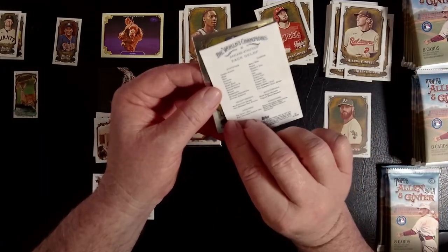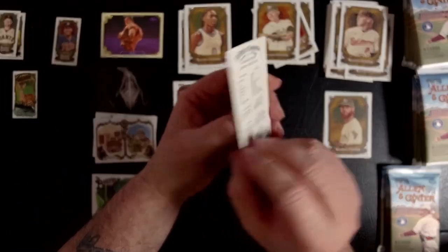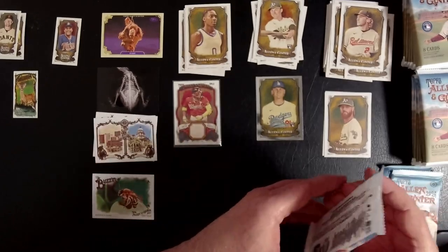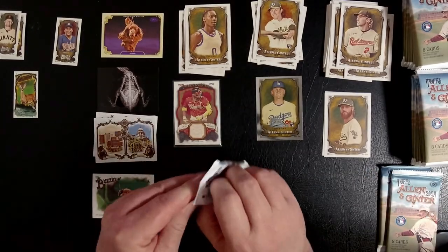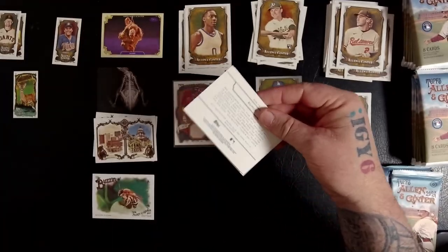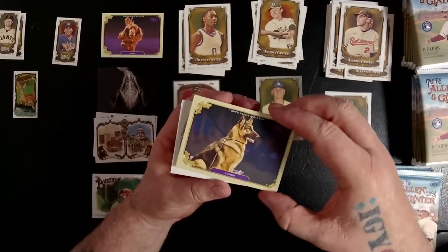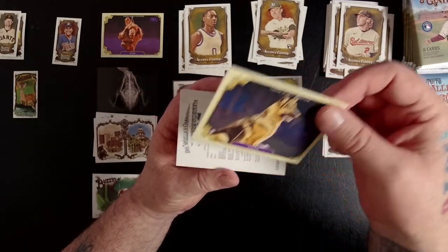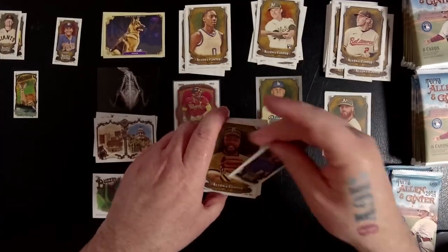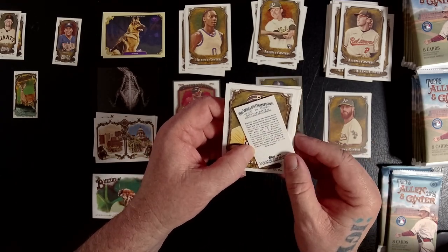Two rookie cards. Zach and Sheen. Dodgers. Nice. Emmett Sheen. Nice card. In the chrome. So we got a dog. Or is it a rumor? Nice. German Shepherd. And then we have Smith. Like an athlete of some sort. Professional soccer player.